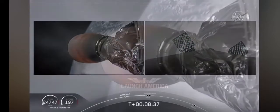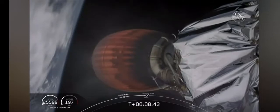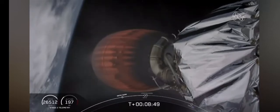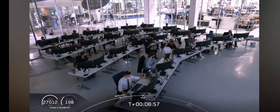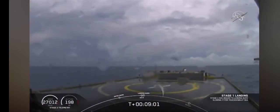Stage 1 entry, transonic. Copy, Shannon. You heard Shannon, so that just means they're in their final abort zones. If they were to abort at this point, it would either be an abort to orbit or to land off the coast of Ireland. Standing by for stage 1 landing burn startup confirmation. And back throttle step. And back shutdown. Stage 1 landing burn. Confirmation of SECO, second engine cutoff.